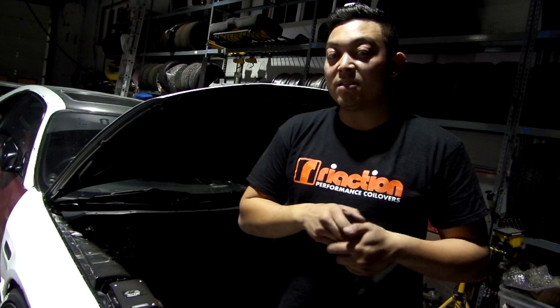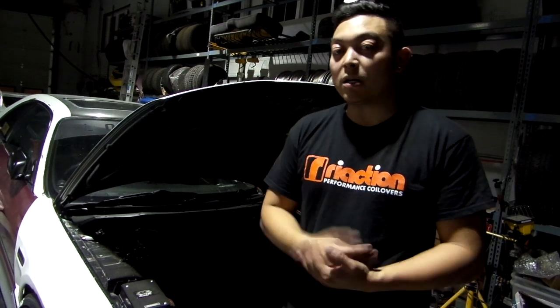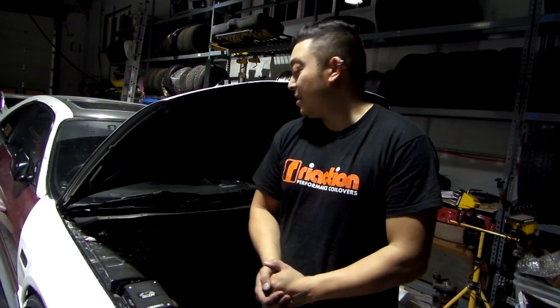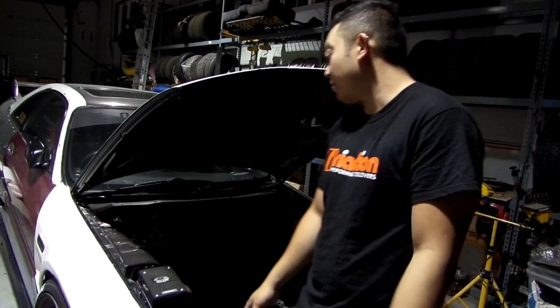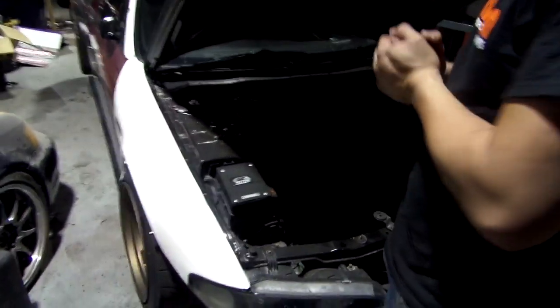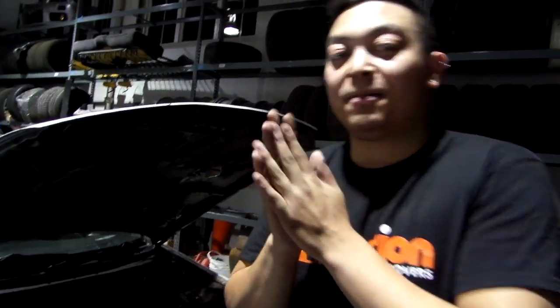In fact, my engine isn't even here. I've got my replacement engine at the machine shop currently. So once those parts start coming in, I'm going to do another engine build series, and we're going to be working out the kinks that I had on the V1 RB30. So the V2 Frankenzilla is going to be coming soon. Stay tuned for those videos, and it's going to be nasty, trust me.